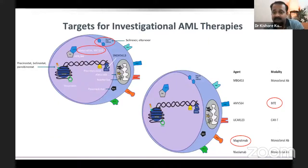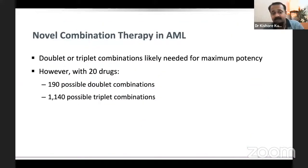So that was quite... these are the drugs which are available in our country except for IDH 1 and 2. But if you really look into this disease in the last decade, a lot of things are happening. There are intracellular targets, there are extracellular targets. So at this point, theoretically, people say that there are at least 20 drugs which are in the pipeline. And if you're good in mathematics, do a permutation combination, that's quite a good number of doublet and triplet combinations which is possible in the near future.